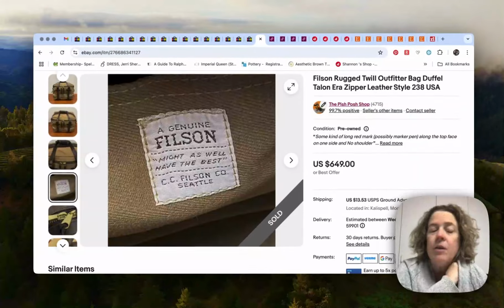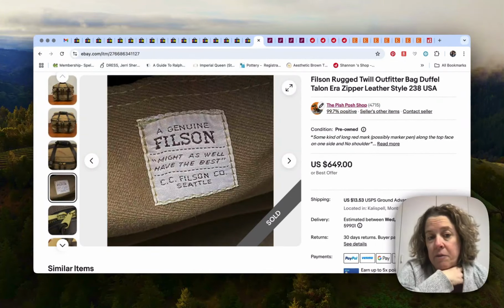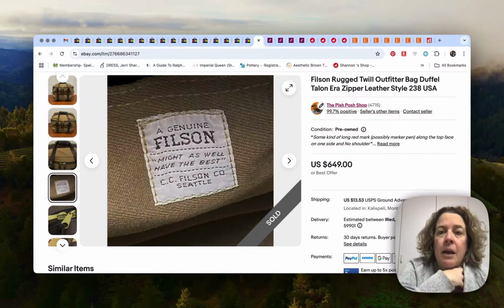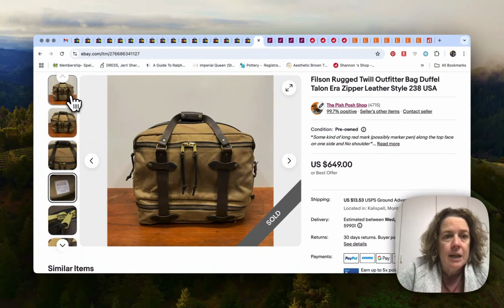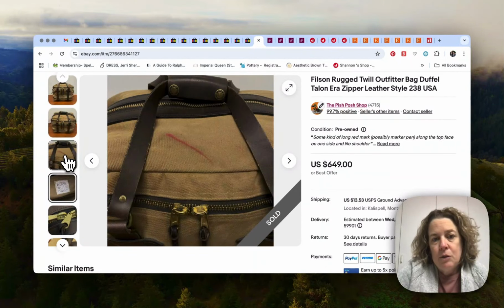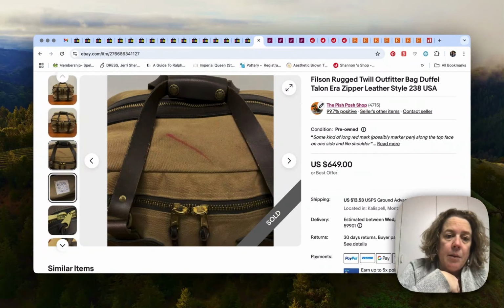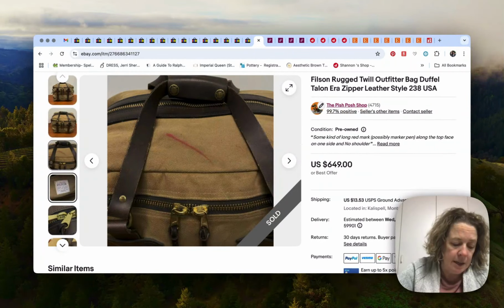So it is a Seattle company. We do find it. I actually have found more in Montana than I ever found when we lived near Seattle. But nice. This is a fairly good size bag. And the defect on it was this red mark on the top, maybe like a Sharpie or something like that. And I don't know that we tried really hard to get it out. We didn't want to make it worse. And so we decided to sell it as is.